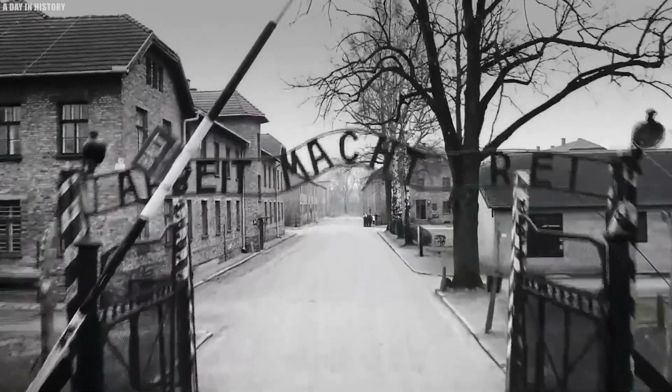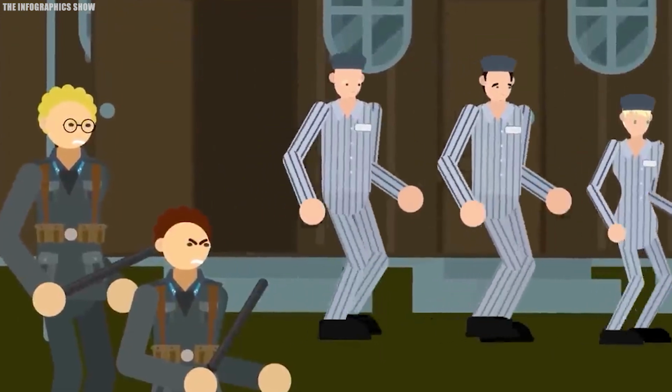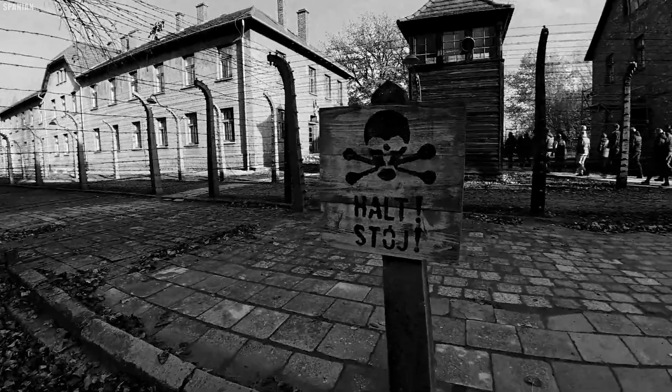This chess set will now be shown in the museum, alongside other items. The head of the museum's collection shared that these pieces were made to be easy to hide from guards. This discovery shows how brave prisoners found small ways to connect and feel a bit of hope in such a dark time.